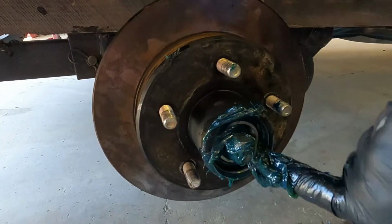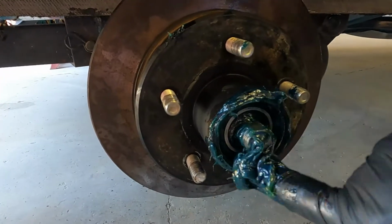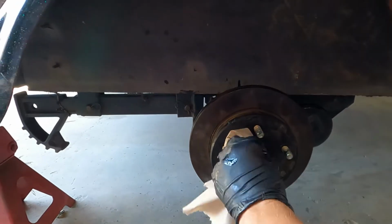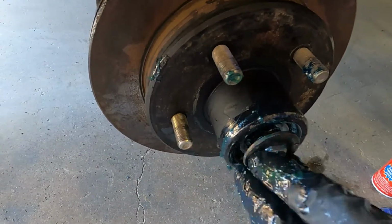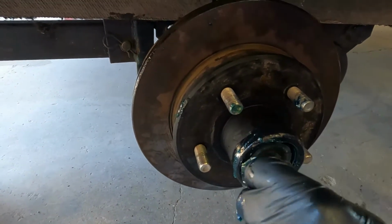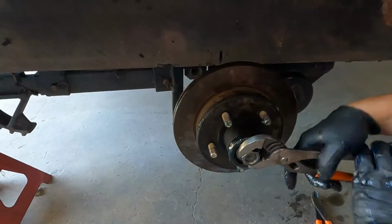You got a huge mess, just like we like it. I'm just forcing some of this extra grease into all the nooks and crannies. We're gonna clean it up a little bit, and we'll install our washer, our nut and retainer. And always inspect your washer as well. If it's got a bunch of wear on it, or if it looks like it's been spinning, just replace it. They're cheap. These nuts here are a little harder to find, so hopefully yours will be good.